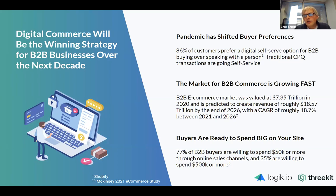The second thing is that this market is exploding. If you look at the transaction volume for this, it was $7.25 trillion in 2020. It's growing at about 20% per year, and that'll be nearly 20 trillion in just a handful of years. And so this is where all the transactions are eventually going to go in this self-service B2B mode.